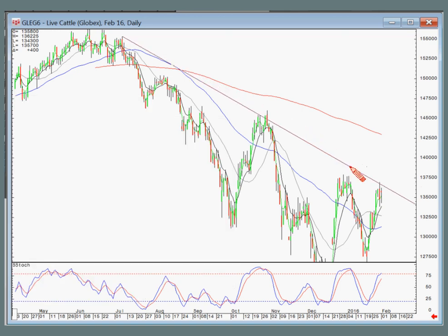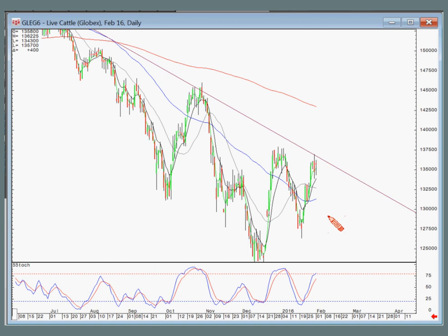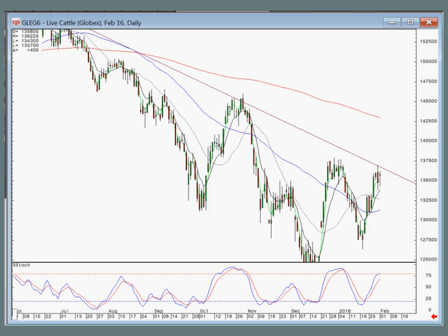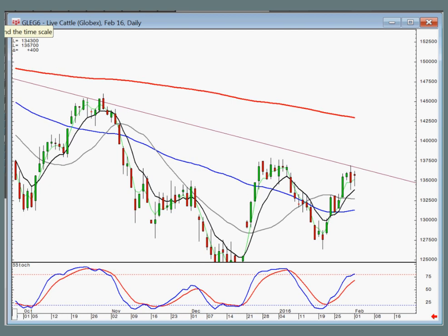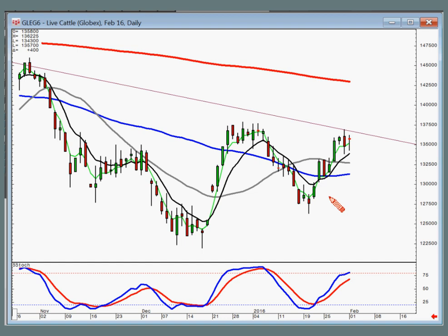And I can draw a line down through the tops. Now let's make this bigger, which tells us if we're in a wave 1, wave 2. If wave 3, if this resistance level is broken, now what do we have? We have wave 3 potential, which would probably take us up to the 200-day moving average.